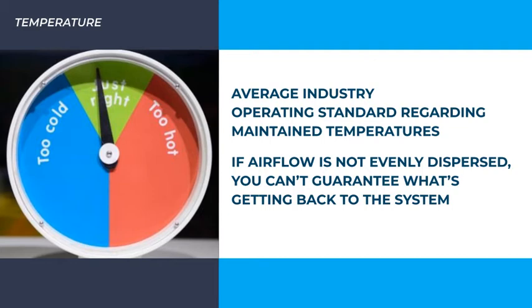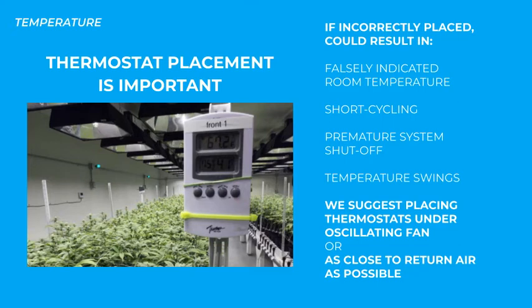Beyond that, there are many intricacies of temperature and how to utilize that. However, much like in relation to airflow, you can cool all the air you want, but if it's not being evenly dispersed throughout the room, you can't guarantee what's actually getting back to the system. That's where we really begin to see a fundamental difference with regard to temperature, as that whole balance dictates the type of cooling that you're going to get. Just as improper ductwork could shoot supply air directly back into the return air, making it even colder, incorrect thermostat placement could falsely indicate that a desired temperature has been achieved, when we don't actually know how well the air is mixing or not. Therefore, thermostat placement is very important, especially if your room is not evenly balanced.